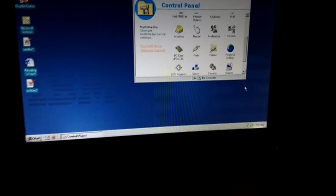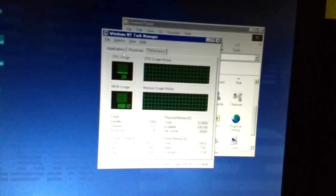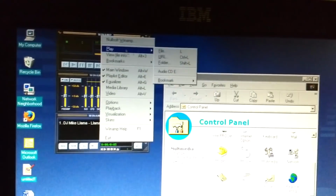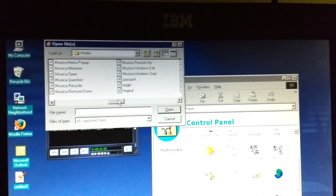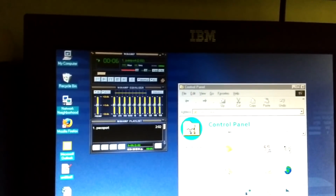If I open the task manager, and Windows NT has the task manager that debuted with Windows, or that continued with Windows 2000 and XP, so this looks familiar, you can see. Winamp, sort by name. Oh, Winamp decided to open. Lovely. It only took a whole minute for some reason. Let me go play file. See, WinNT, media. Is Passport here? I like Passport. Yeah, it is. Okay, with very rudimentary Microsoft MIDI emulation.